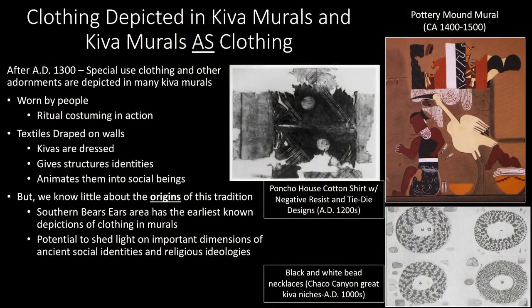We don't really know about the origins of this tradition, though. And what I've been able to find out is that in southeastern Utah, we actually have some of the earliest examples of this tradition. I'm not saying it started necessarily in southeastern Utah, but we have some of the best evidence, some of the earliest evidence for this type of connection between clothing and building decorations.